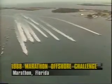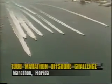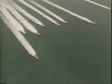Our look at professional offshore powerboat racing focuses on the waters of the Florida Keys, specifically Marathon, Florida. It's here where the Gulf of Mexico meets the Atlantic that many classic racing battles have taken place. And this is also one of the most treacherous areas when it comes to water conditions. Unlike most forms of motorsports where the driver has a consistent track on which to compete, offshore racers must contend with the constantly changing surface of the sea.